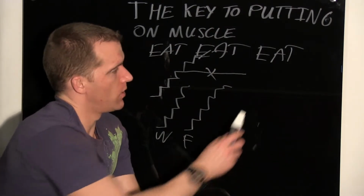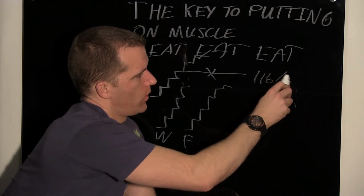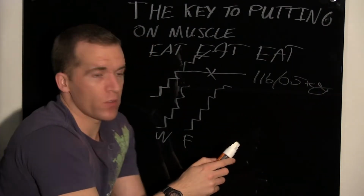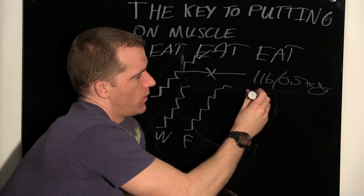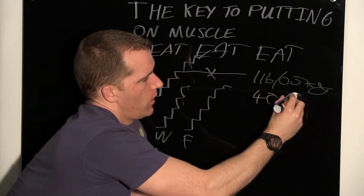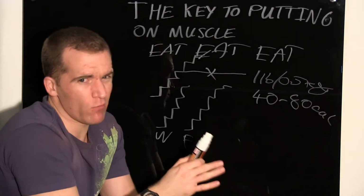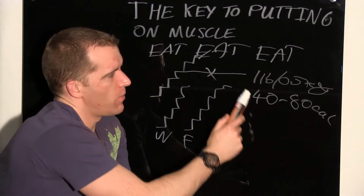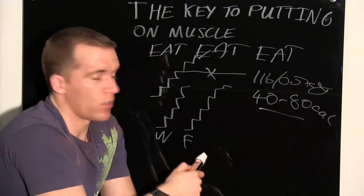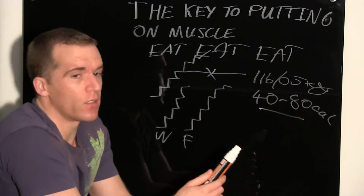The reason why this happens is that for every pound or half kilo of muscle that you put on, your body is going to need roughly between 40 to 80 calories per day, depending roughly on how active you are. So the more muscle you put on, the more calories you're going to need, and the higher your overall calorie requirement for the day is going to be.